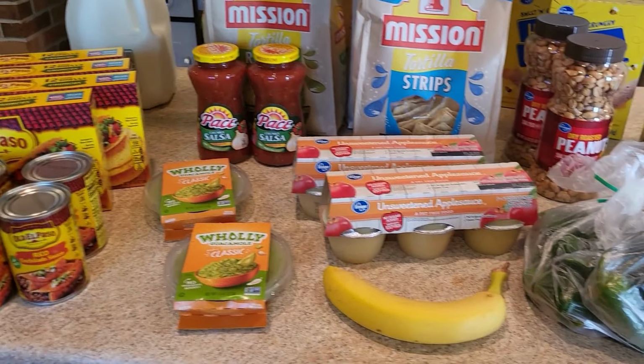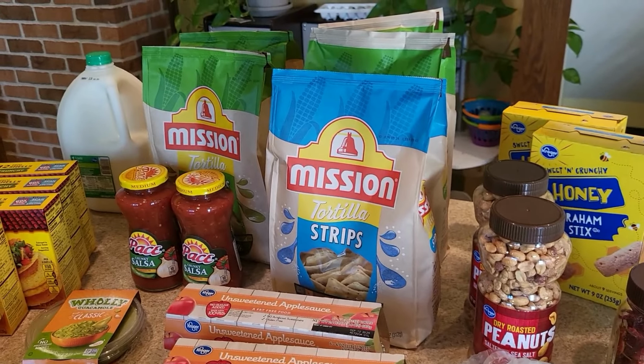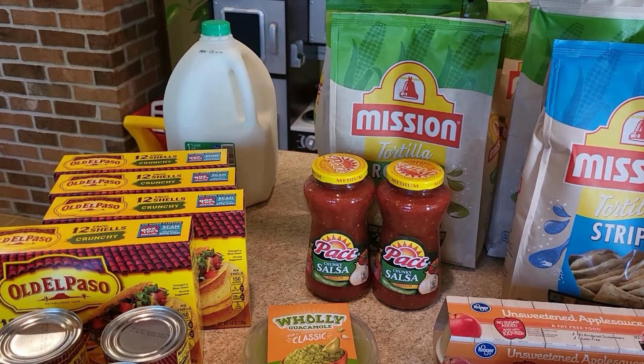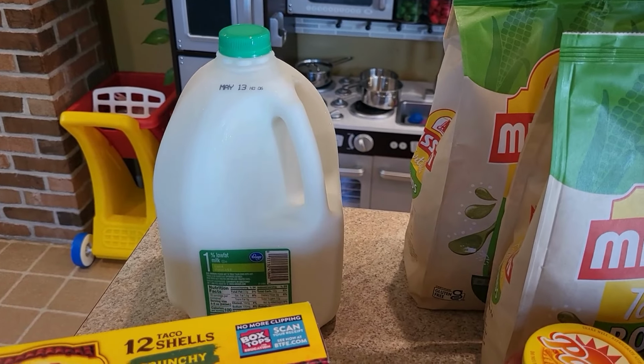All right, here is this week's haul. You can tell it is the beginning of May because the Cinco de Mayo deals are great. I talked about this in my May sales video. If you haven't checked it out already, you're gonna wanna check it out because you wanna get all those deals for May. All right, grab milk because I was there, $2.69.